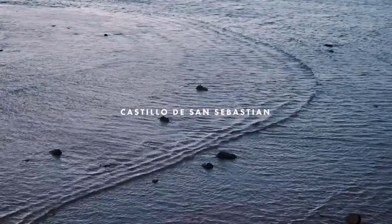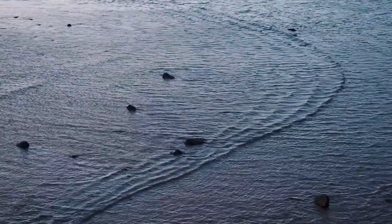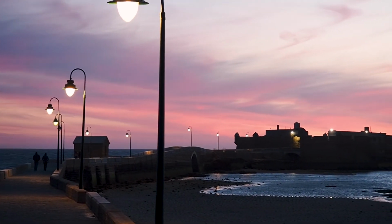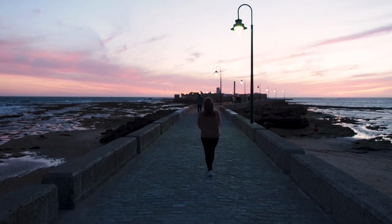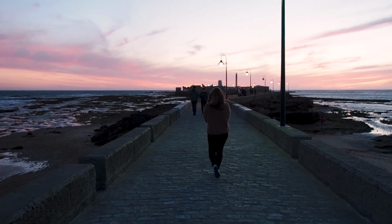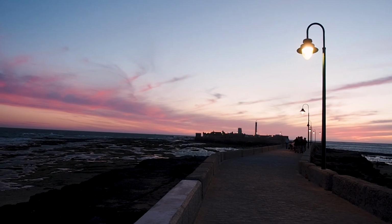San Sebastián Castle is a stunning site in Cardiff. This unique castle sits in the ocean and can only be reached by a little walkway from land. We walked out to the castle at sunset and it was such a beautiful walk. Unfortunately, you cannot enter the castle or its grounds at this time, but the walk is still worthwhile.